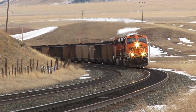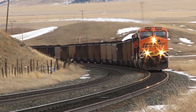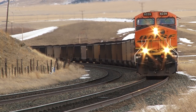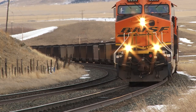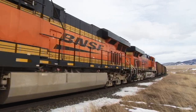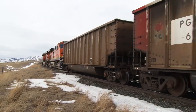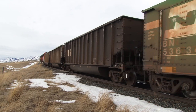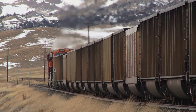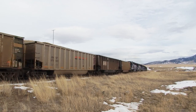BNSF 6239 is on the point of a loaded train of Powder River Basin coal bound for Boardman, Oregon. Both lead units were built by General Electric and are classified as ES44 ACs. Soon, the helpers come into view.